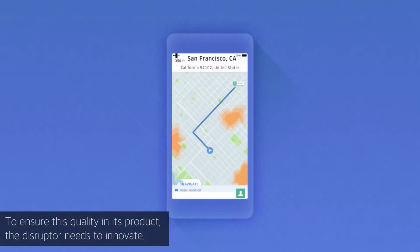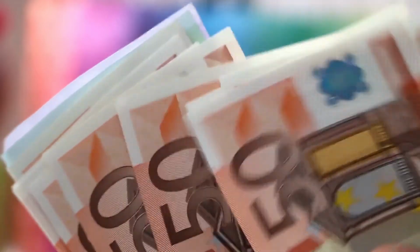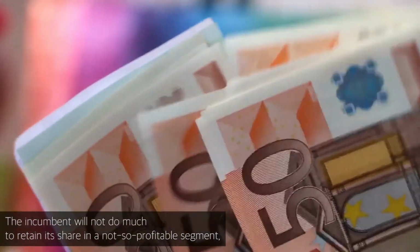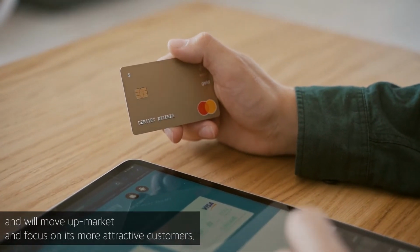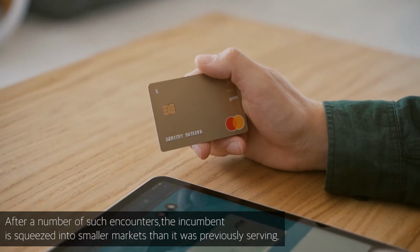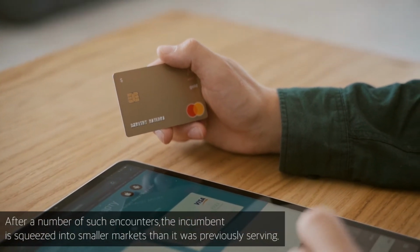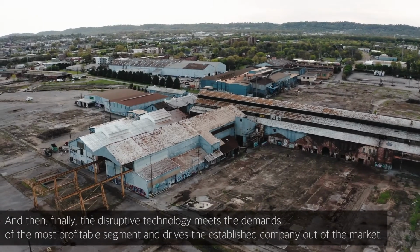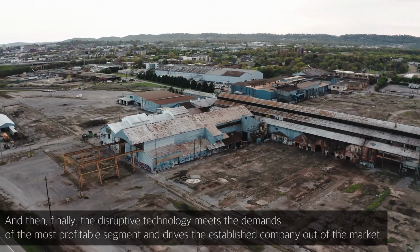To ensure this quality in its product, the disruptor needs to innovate. The incumbent will not do much to retain its share in a not-so-profitable segment, and will move upmarket and focus on its more attractive customers. After a number of such encounters, the incumbent is squeezed into smaller markets than it was previously serving. And then, finally, the disruptive technology meets the demands of the most profitable segment and drives the established company out of the market.